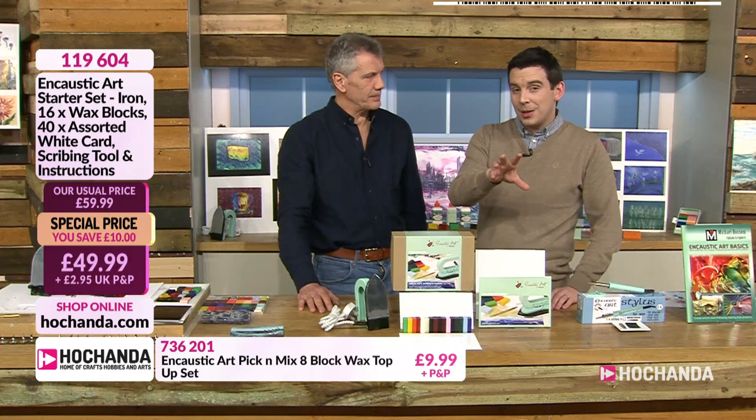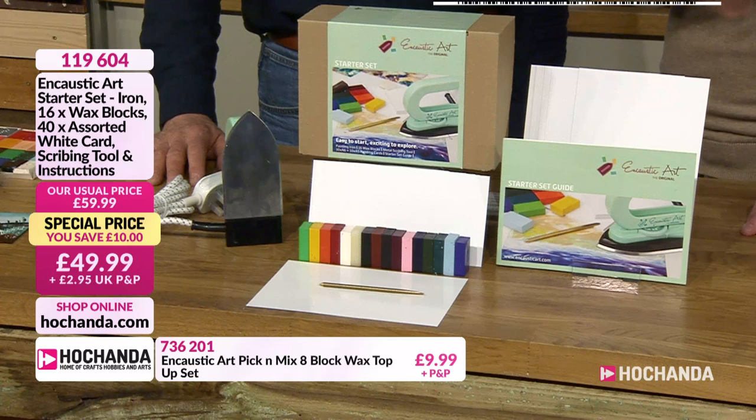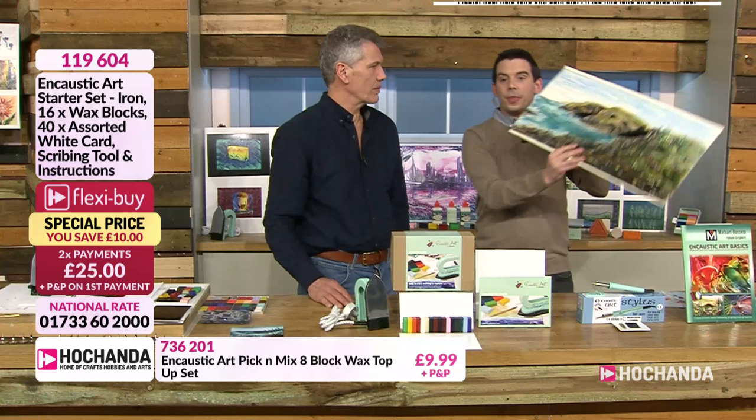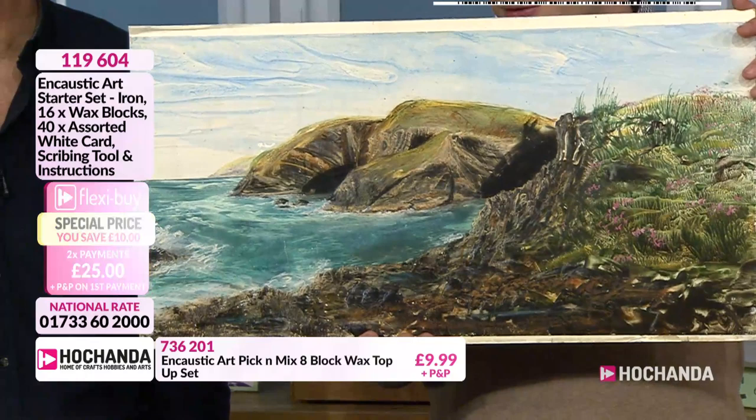119604. They are beautiful to work with. You are working with waxes. You can change colours, you can mix, you can blend. There's hundreds of finished samples around us that you can create. I'm just going to grab one. Look at that. That is from wax, that you can be doing at home.